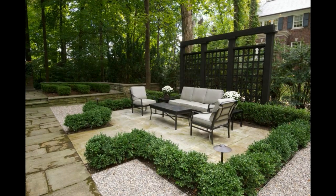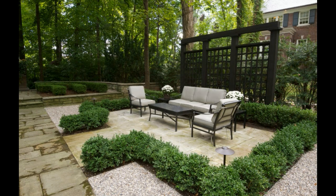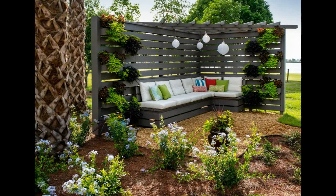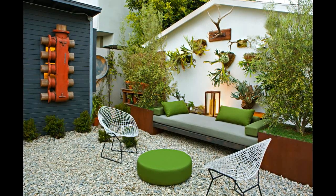If you have a moderate-large patio space, a modern take on outdoor garden patio seating is to use outdoor sofas. This will add a touch of class and comfort to your patio. With the huge range of outdoor sofas available these days, the prices are not as pricey as you may think.